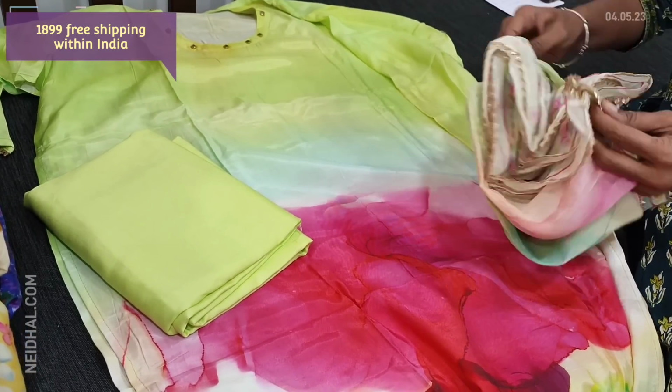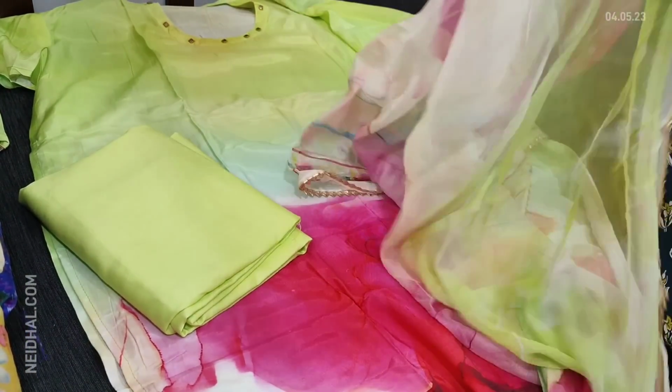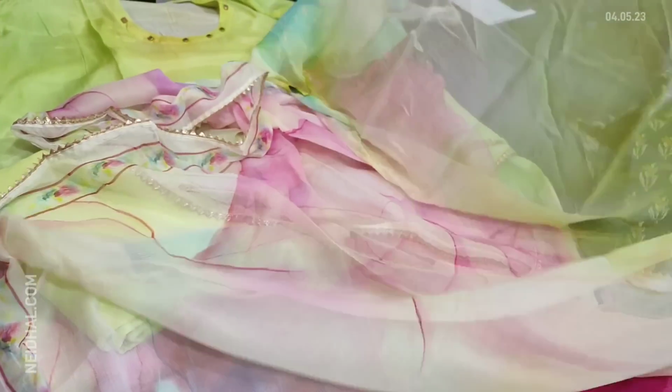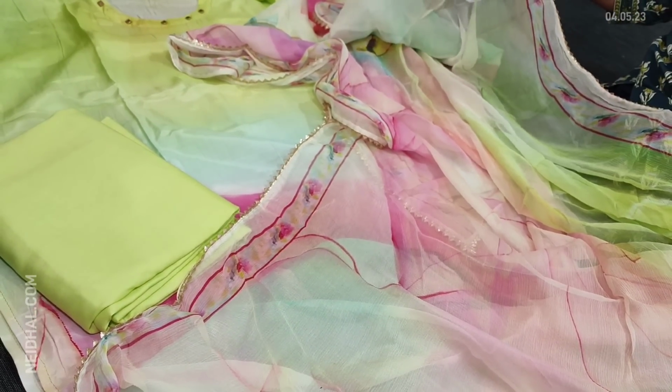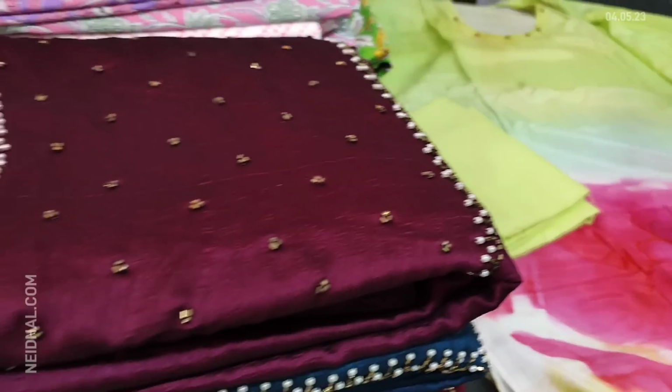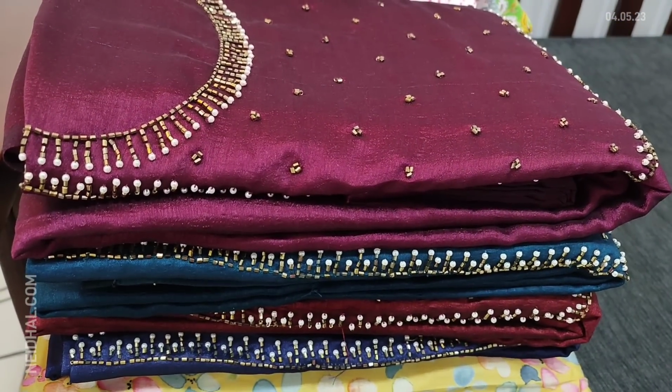Beautiful piece. The set looks very elegant. And the dupatta is in pure chiffon, which is very colorful, and tapings are provided on all four sides. The cost of this exclusive muslin silk material is 1899. If you like this product, you can place your order directly from our website neidhal.com.